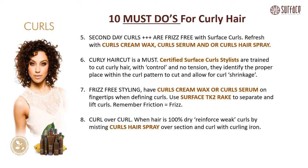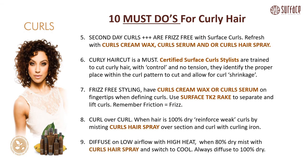Number eight, curl over curl. When hair is 100% dry, reinforce weak curls by misting curls hairspray over the section and curl with a curling iron. Number nine, diffuse on low airflow with high heat. When 80% dry, mist the curls hairspray and switch to cool. Always diffuse to 100% dry.